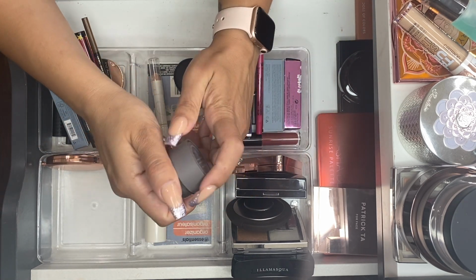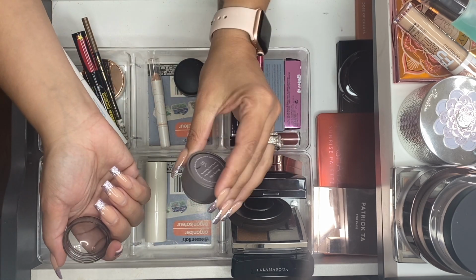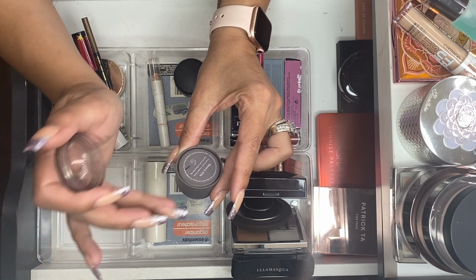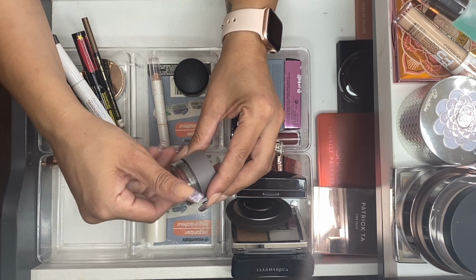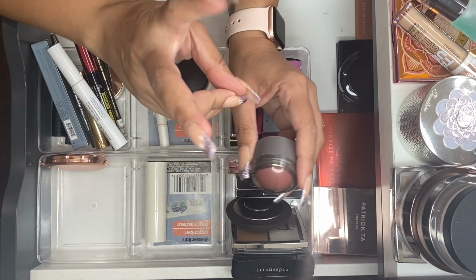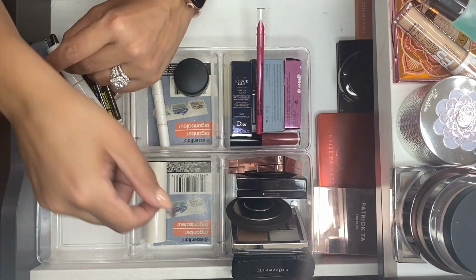And then I had Merit blush in here, and this is in the shade Beverly Hills. I did use this one kind of like as a blush bronzer, so it looked really pretty for kind of like a no makeup look. I'm gonna go ahead and pull it out.